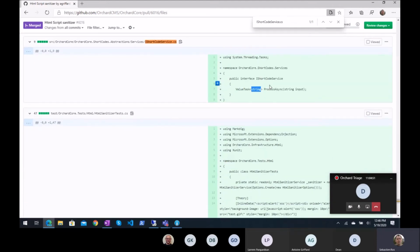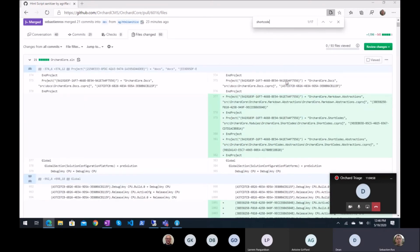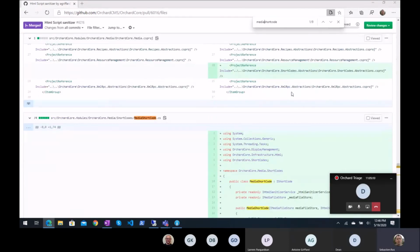And the implementation is looking for shortcode providers. How did we call it? I think I just call them shortcode. So they're an IShortcode. Is there a media shortcode? Yeah, there is a media shortcode.